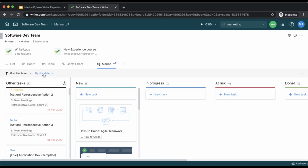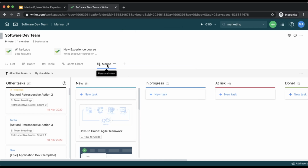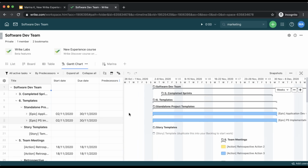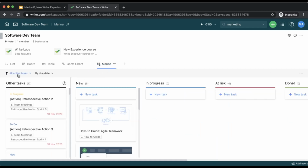You see, once I make changes to the sorting and to the filtering options, I have this little blue icon appear next to my custom view. And this means that I've actually changed the sorting and filtering options, and I can save those options to make sure every time I access this board view, I see exactly the same view. So let me move to Gantt chart now so that I view information in a different view, right? And now if I move to my personal board view, I still see all my active tasks and they are still sorted by due date. What that basically means is that you can create specific personal views for yourself so that you don't have to filter all the information every time.